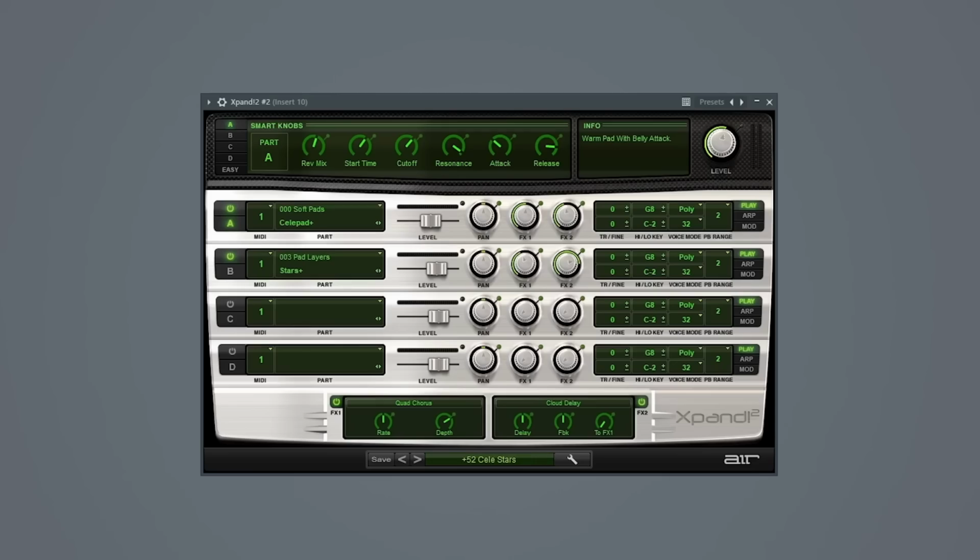And here's how the beat sounds when using a very cheap plugin, Expand, which you can get on sale for like $20 pretty frequently.